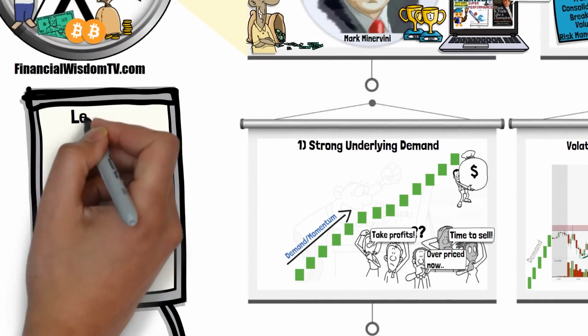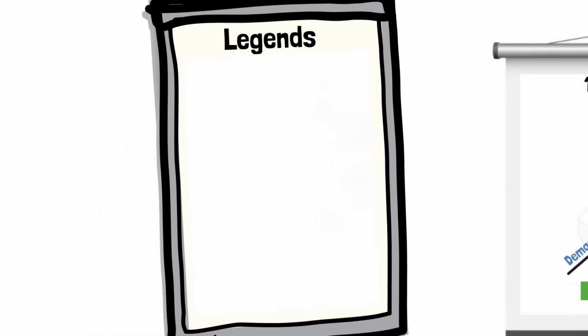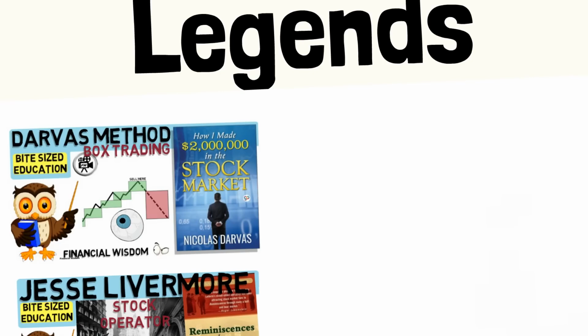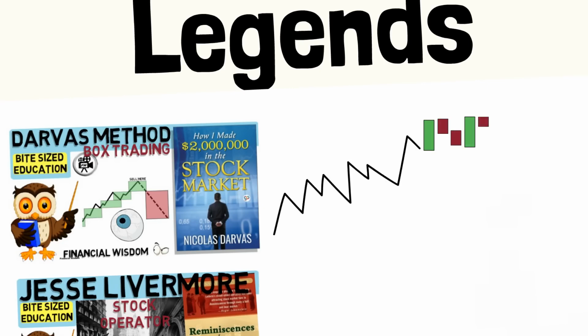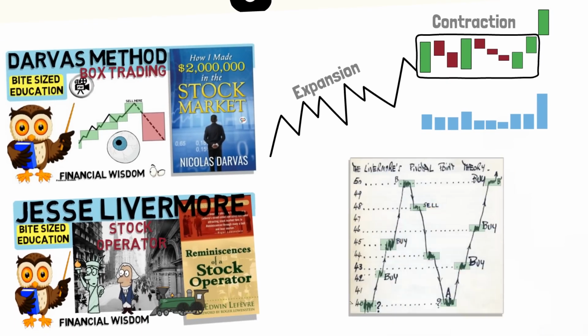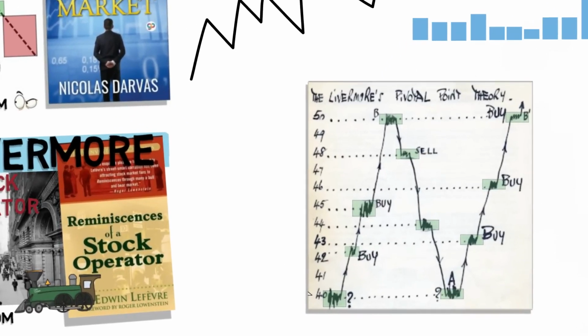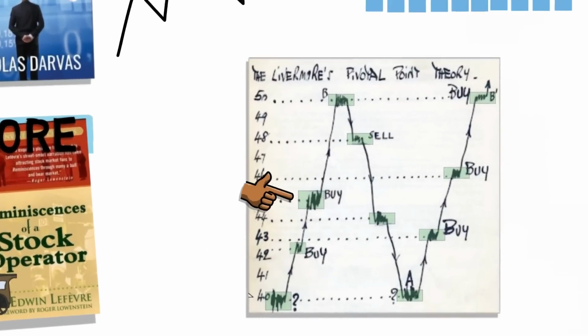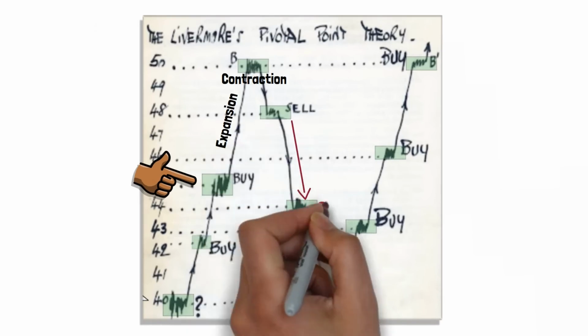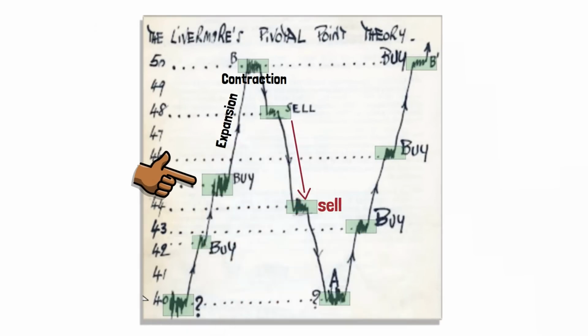Let's look at past traders and their varying approach to the market, although based on the same principles. Starting with Nicholas Darvas, famous for what is known as the box method. He looked for rising prices followed by a lateral consolidation with a breakout showing increased volume. One of the most notorious traders, Jesse Livermore, also looked for periods of consolidation, classing them as pivot points, often found after periods of expansion and contraction.